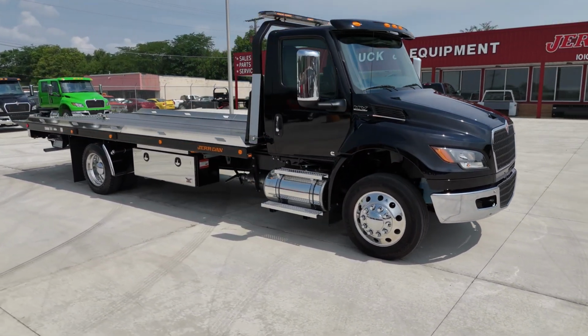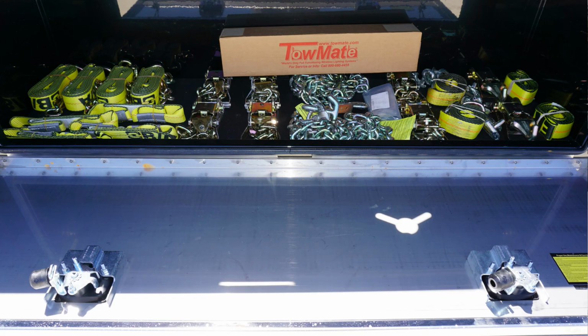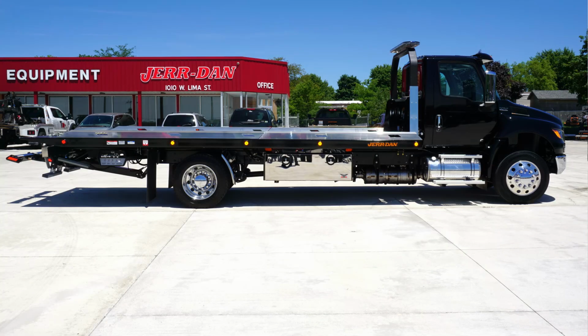Our standard accessories on every truck include a V-bridle connected to the winch, safety chains, ratchet straps, 8-point tie-down, and a wireless tow mate in the toolbox at delivery, ready to work when you drive away. The bed is covered with a 5-year structural warranty, and every truck is built in-house at our facility.